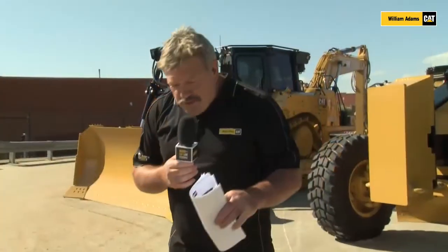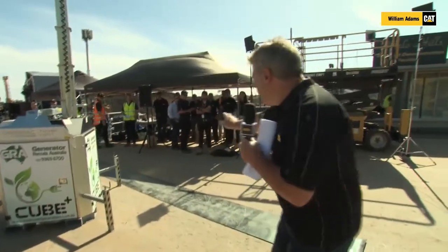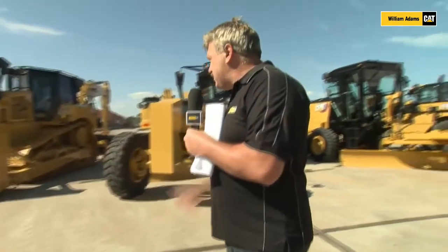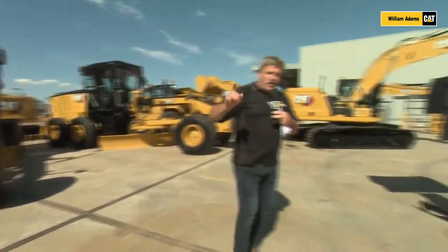Yes, next prize draw just coming up in a moment. I just want you to have a look at over the back here. Here's all the Cat staff over there. Look at them, eagerly awaiting their opportunities, which have all come. Some have already done their business. This is the way we had to do it these days. Virtual stuff, of course, with the COVID situation. Got dozers to come, motor graders also to come as well. So look forward to those segments in a moment.